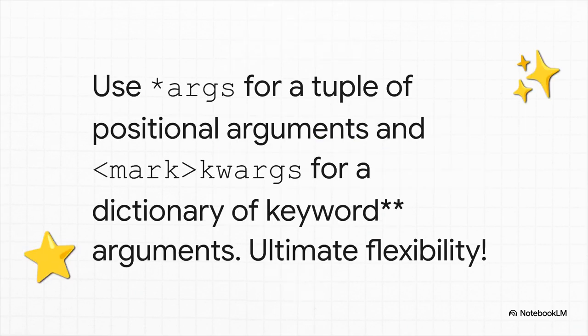Well, Python has this amazing, almost magical solution. It's called arbitrary arguments. If you put a little star in front of a parameter, like *args, it will scoop up any and all positional arguments you throw at it and pack them into a nice, neat tuple. And if you use 2 stars, like **kwargs, it does the same thing for keyword arguments, putting them into a dictionary. This is the secret to ultimate flexibility.